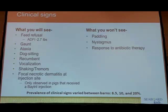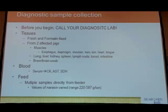What we didn't see was paddling, nystagmus, or response to antibiotic therapy. So obviously I quickly moved infectious diseases like strep suis and HPS to the bottom of my list. The only other thing I wanted to point out is that clinical signs varied quite a bit. From 8.5% all the way to 20% of pigs were affected with a variety of those clinical signs.